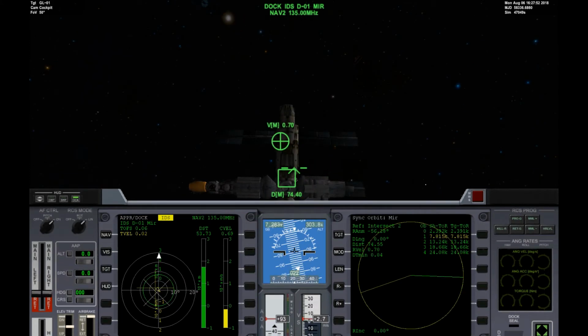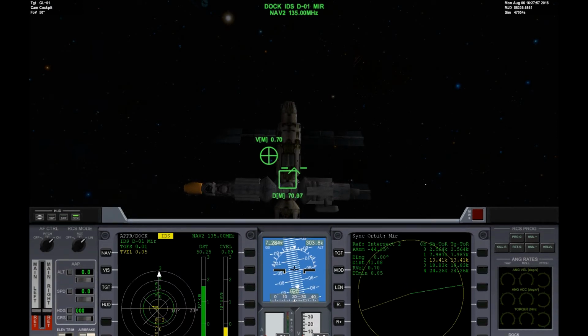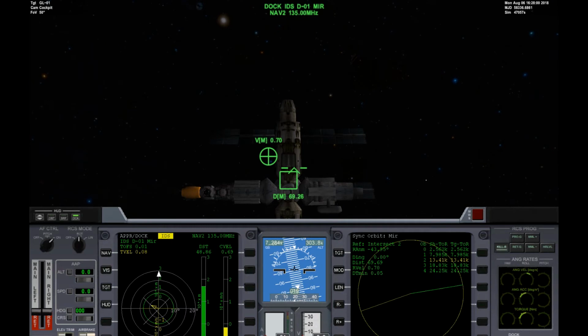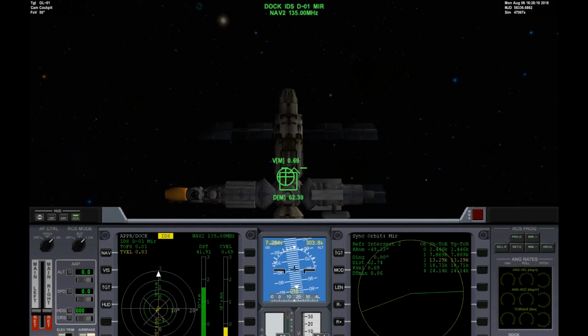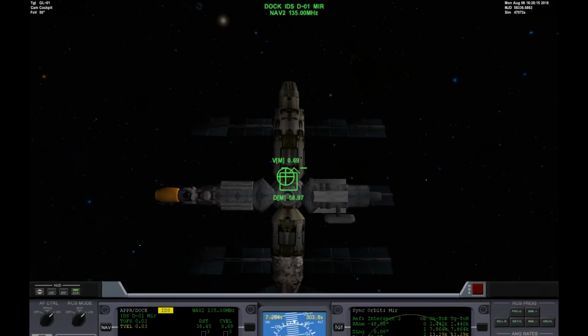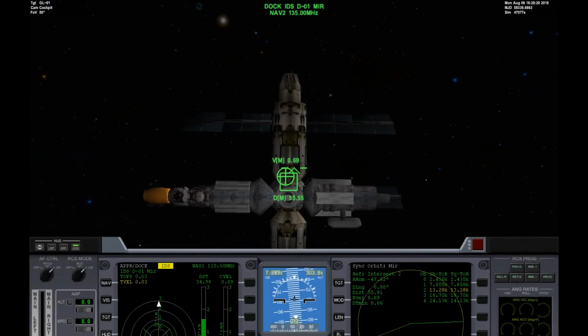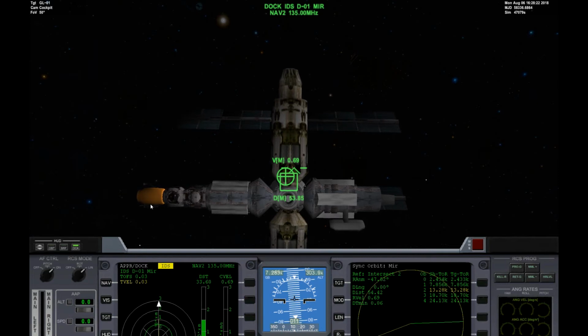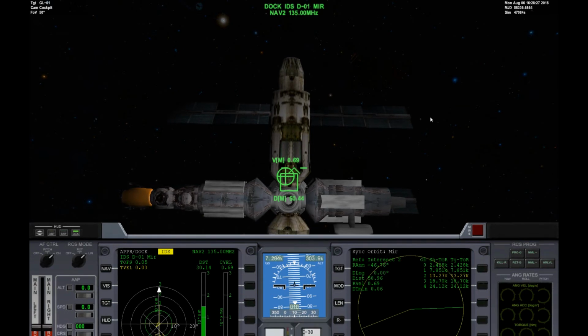Okay, we're much closer now. We're within the final box. And our light should begin to illuminate Mir. I wonder what this strange orange thing is. I know it's definitely not docked to the docking port because all three docking ports show that they were available.